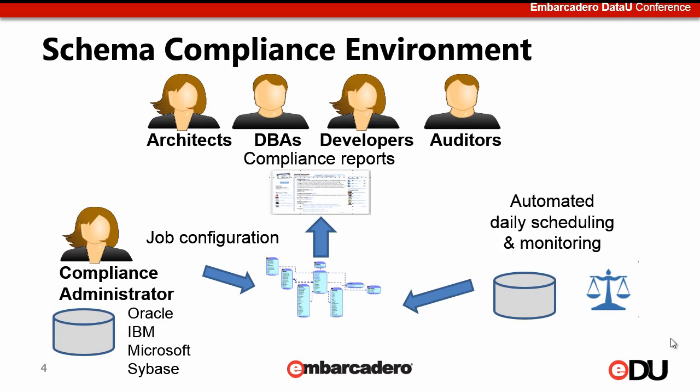Some might go to the DBAs, some clearly will go back to the compliance administrator as well, but I know that some of the database developers are interested in this, particularly on the QA side, and also their data architecture team is interested in these unauthorized reports, because they are very instrumental in ensuring that their data models truly reflect the production databases that the bank is running. So that graphic really shows the three key elements: the job configuration, the automated daily scheduling and monitoring, and the compliance reports.